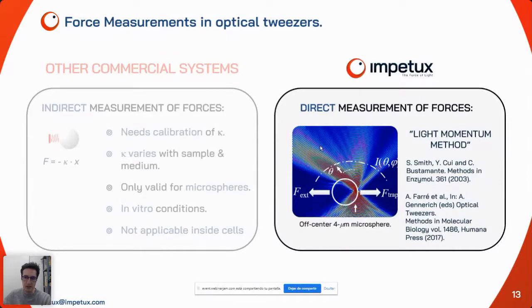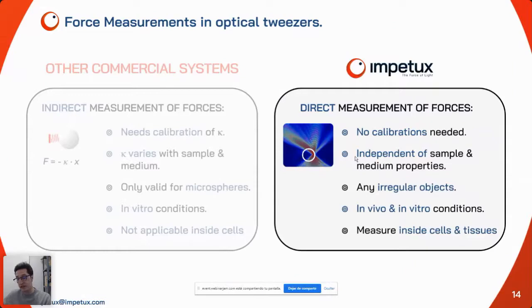We have plenty of literature that explains how our direct force sensor works, and we can share it with you if you want. This has several advantages over the indirect method. First, we do not use any tensiometer model, so we don't need to calibrate the trap stiffness to get the force. It's a direct reading of the force. Also, it's independent of the sample and the medium properties. So you can change your particle size, your particle index of refraction, the medium properties, and you still get the proper value of the force.